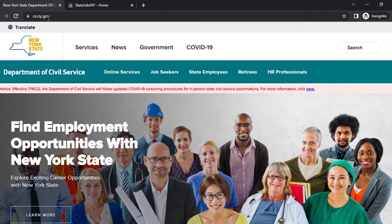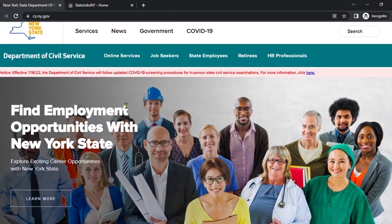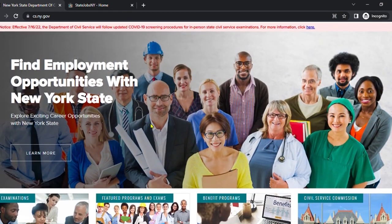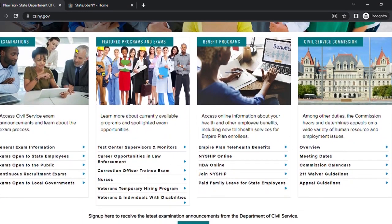First, go to this website: cs.ny.gov. That will bring you into this site, the New York State Department of Civil Service website. It features on one tab, which is this one, pretty much all the employment information on how to get employed. The other three tabs you don't really have to worry about. They're more about other things once you're an employee, like benefits or something with the Civil Service Commission.